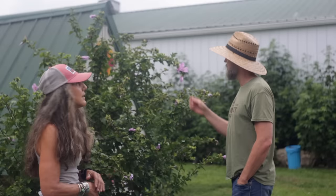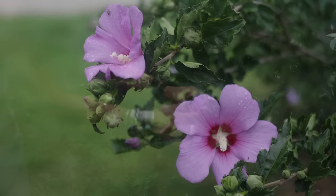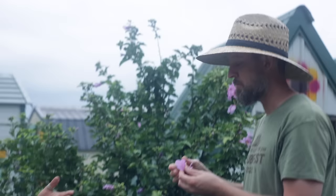All right, so this is Rose of Sharon, you were telling me, and you eat them. Yes, Rose of Sharon is probably one of my favorite flowers. It has an incredible flavor, texture, and taste. These flowers are edible because it is in the hibiscus family. And they're great. I'll put them in salads, or if I have taco night, you can sprinkle them there.